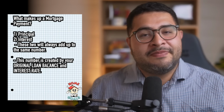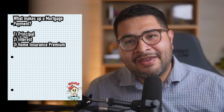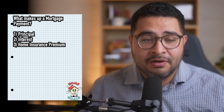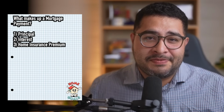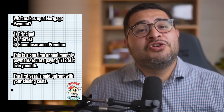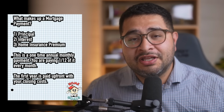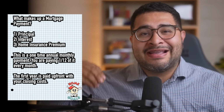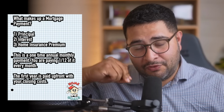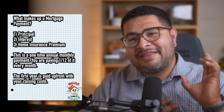The third one is going to be your home insurance, your actual hazard insurance. You are required to have it as part of your mortgage payment. If you're putting less than 20, or even if you are putting 20, you need an exception from your lender. Usually this is an annual premium. Let's say they charge $2,000, $1,800, $1,500. You pay that once a year. Well, technically you don't pay that. You're paying 1/12 of it with each mortgage payment, and the escrow servicer will make that payment for you.